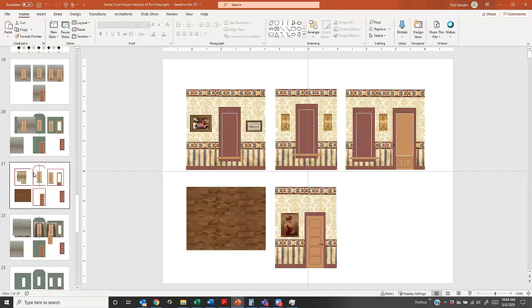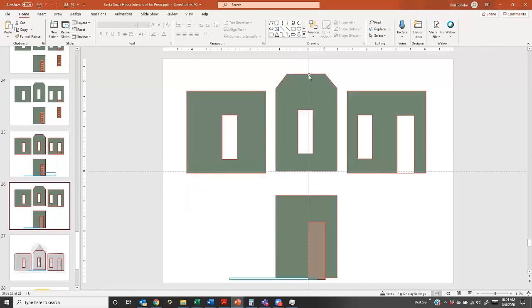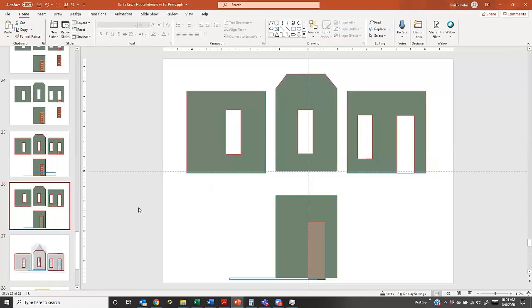So this slide here, if you look at this slide right here, you'll notice that these red lines were the template. Basically each one of these is just a square, and I just put it in the template down here in this place. But when you get up here, that now is where the window is going to be.